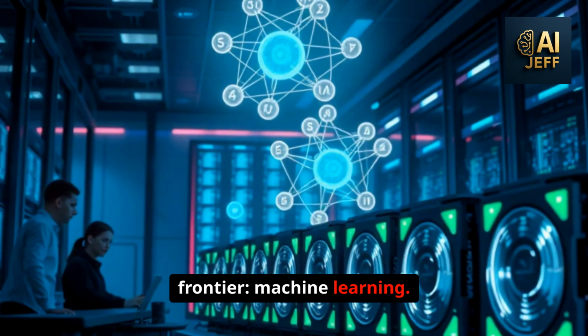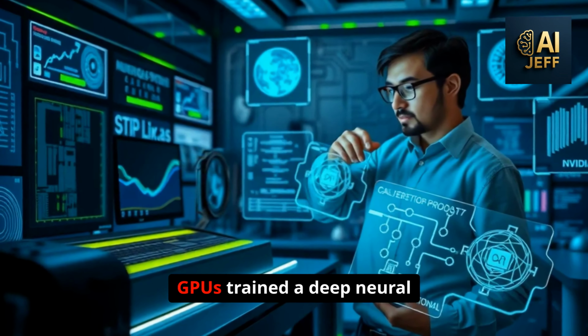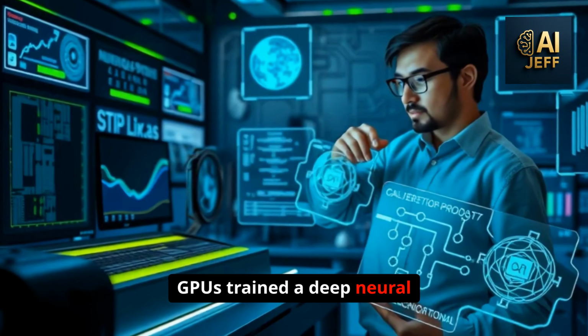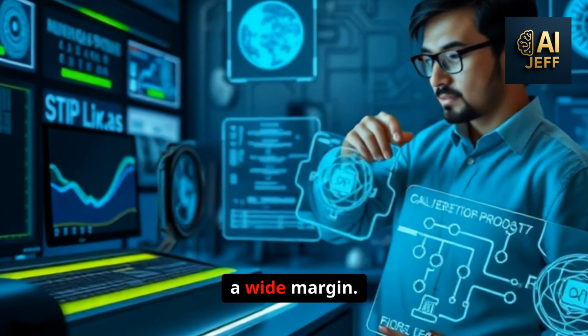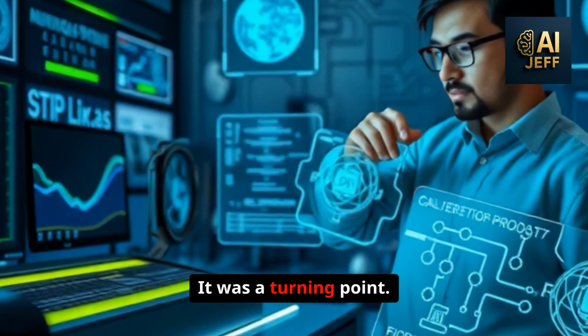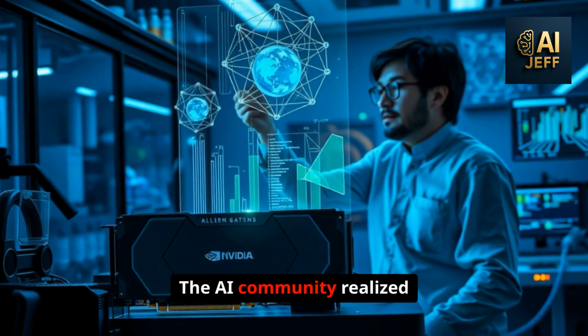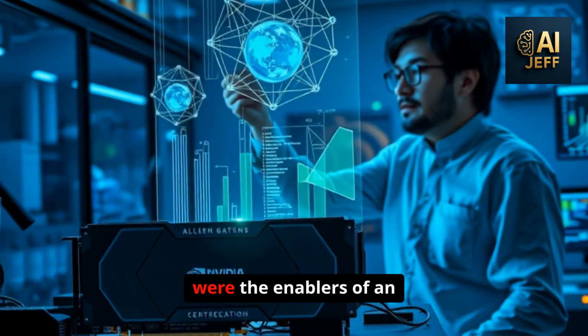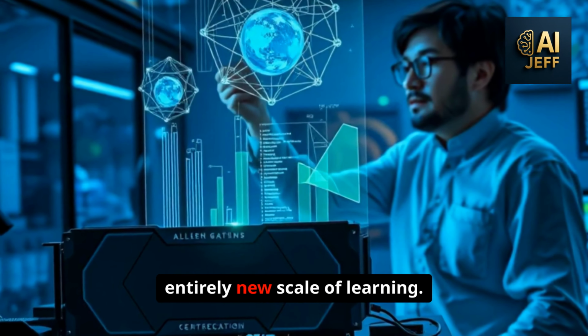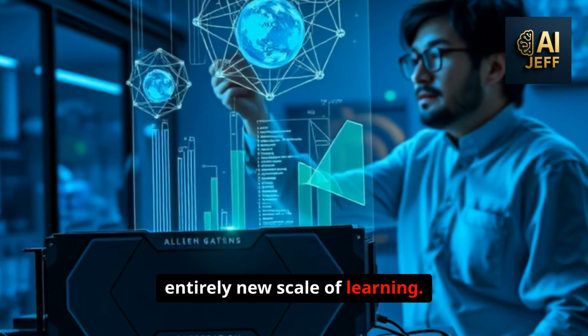In 2012, deep learning exploded into mainstream AI thanks to a breakthrough in image recognition. Researchers using Nvidia GPUs trained a deep neural network called AlexNet to win the ImageNet competition by a wide margin. It was a turning point. The AI community realized that GPUs weren't just faster, they were the enablers of an entirely new scale of learning.